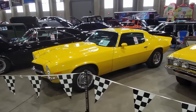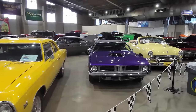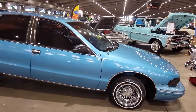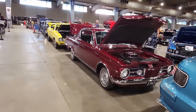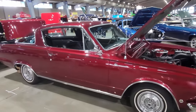And we got about every color of anything that you can imagine going on here too. Heck, we even got a Caprice on hydraulics. A little bit of juice flowing under there. Barracuda.